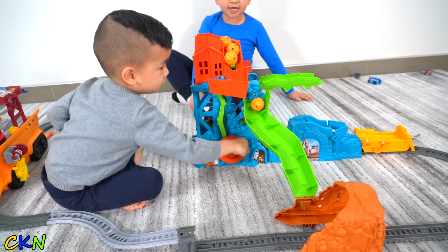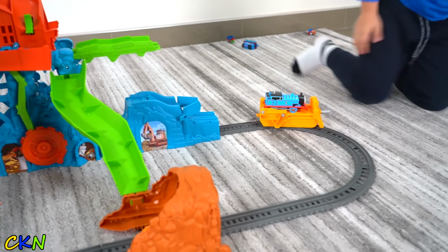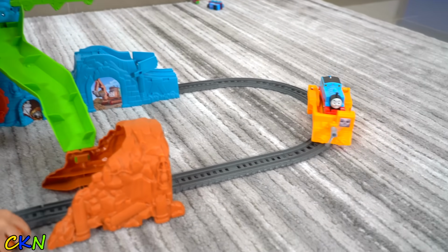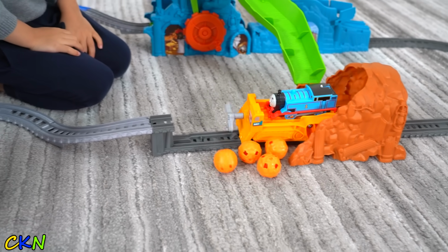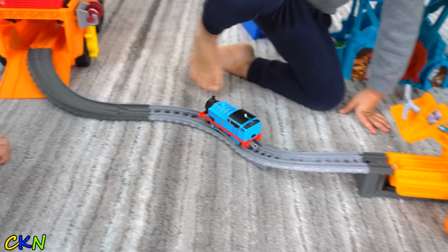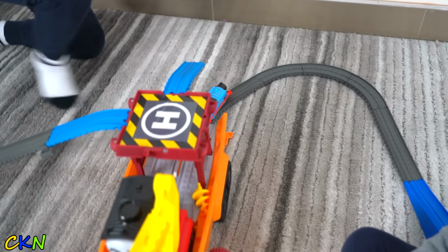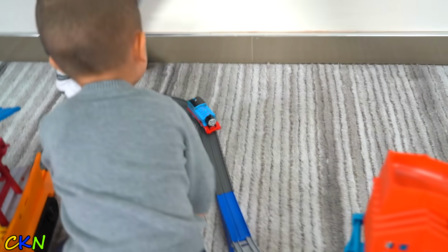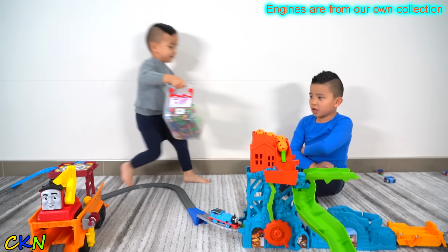Set Thomas up, Kyson! Okay, there goes Darcy. This is the longest track we have ever made. Yep, there's Darcy. And then Thomas. Woohoo! Oh, Thomas! Hiya, Thomas! What did you do, Thomas?